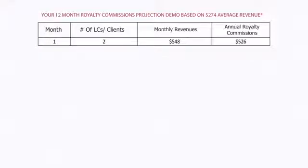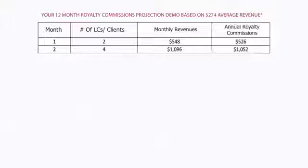So let's assume we introduce 2 people. Based on the current averages, that's $548 per month in revenue, and your annual royalty commissions on that is $526 per year. Now remember, that's 2 people that you introduced. Now those 2 people go ahead and introduce 2 people, or you introduce 2 more yourself, and so on. Now you've got 4 people on your team. The revenue that month is $1,096, and now your royalty income commission is $1,052 per year. You're seeing almost $100 a month now, extra cash for yourself to put towards whatever you want.